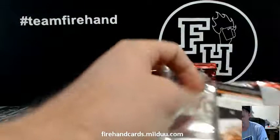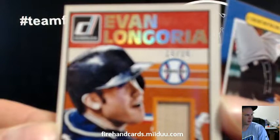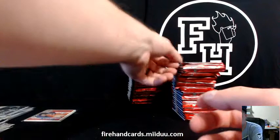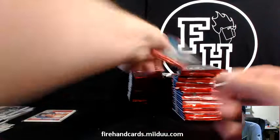Fat card in there. Evan Longoria Bat Kings, numbered out of 25, Tampa Bay Rays. It's a fat one, like a patch. 13 of 25. Evan Longoria Bat Kings. That's a freaking base. Face to face.